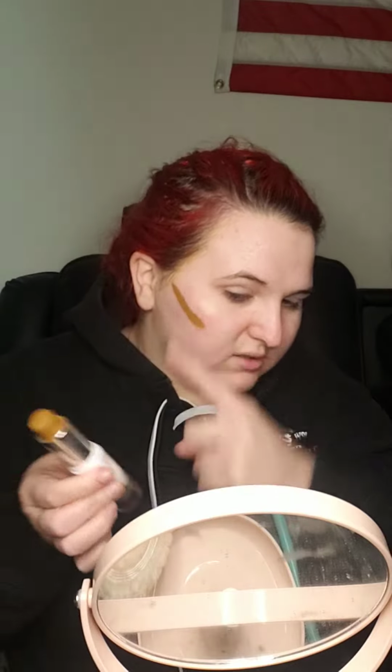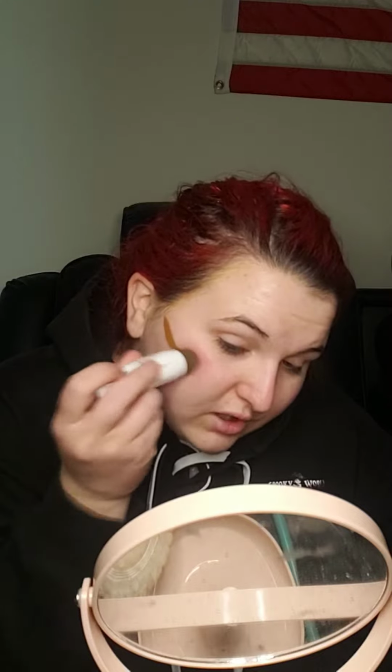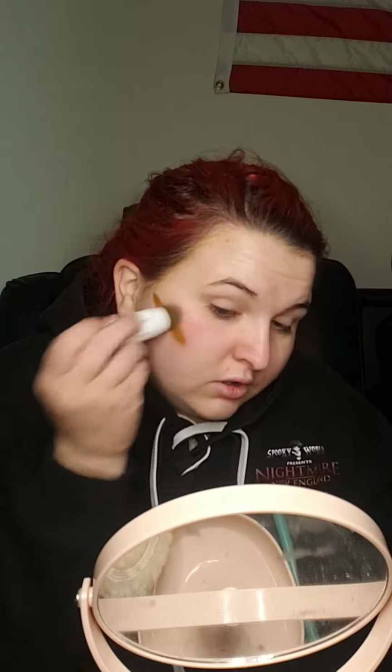But the only thing with using a foundation stick as a contour is you have to go right into the blending. So when I go into the blending, I just use the other side, which is like a little sponge, which I think is really helpful. And just go ahead and blend it right out.